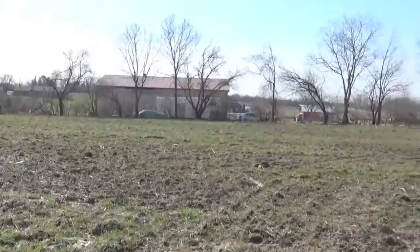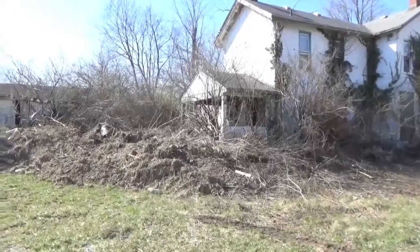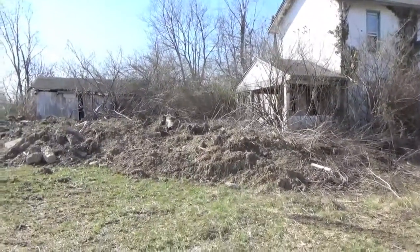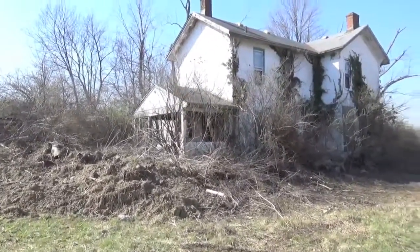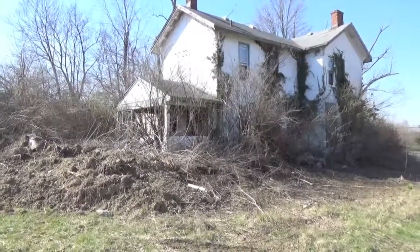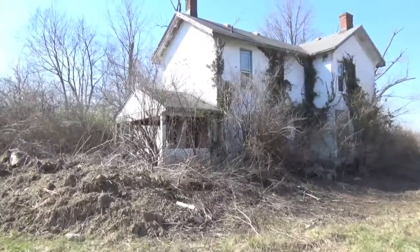Let's take a look at the farmhouse itself real quick. For some reason, they've piled up a ton of dirt right next to the house. So to be honest with you, I don't know how close I'm gonna be able to get, or if I really feel like crawling through all that to get to the house. Consider it, but it's all boarded up. So we'll see. Let's take a look around.